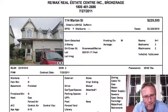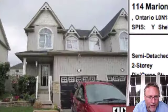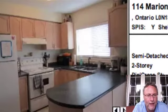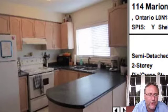It's in Shelburne. This is a semi for $229,000, and I think they've priced it really well. It's got a little parking pad on the front here. I don't know if you can see that, but you could probably fit an extra little car off to the side. They also have a finished basement in this one. In here we have our kitchen, which is at the back of the house, and then the eat-in portion is just in front of this countertop here. And then out in the living room, dining room, so to speak, is this one big long room.